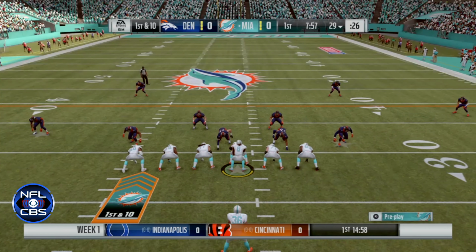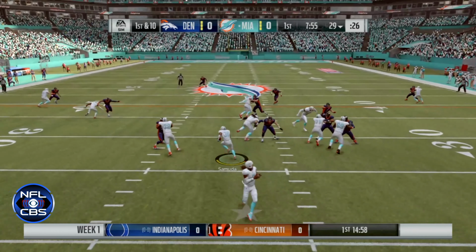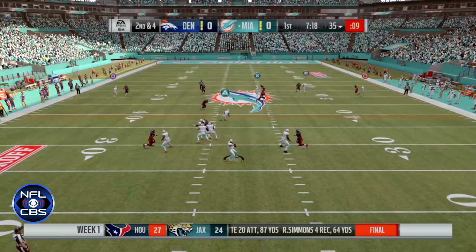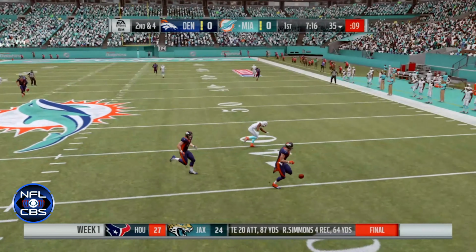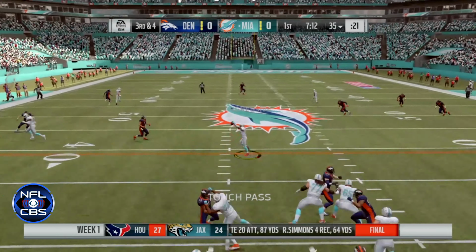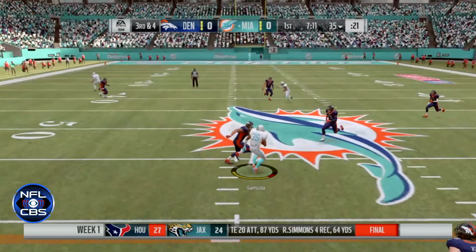First play from scrimmage, we get it to our rookie running back, Samuda, and he gets us about 6 yards. 2nd and 4, Sutherland looking for his target, and he almost throws a pick. That's a bad pass, actually. 3rd play from scrimmage, 3rd and 4. He gets it to the running back, Samuda. That's a good reception, so he's also a good receiving running back as well.